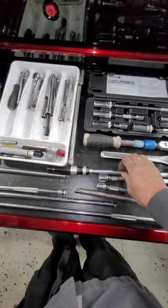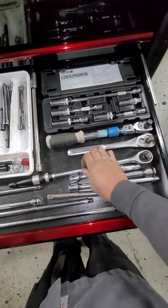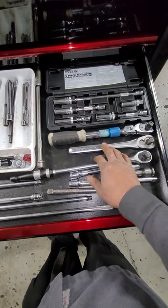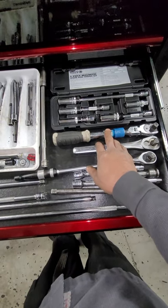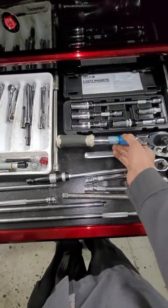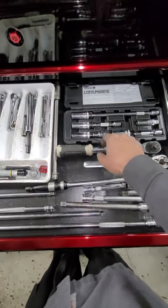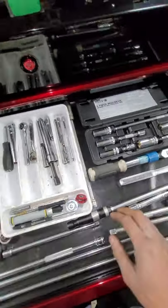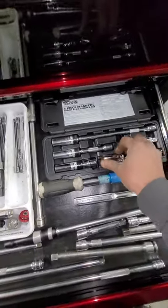Half inch clutch ratchet, that's from Northern Tool, Craftsman, half inch. This is a Hart, this came from Walmart. This is an extendable ratchet, pretty good. Never let me down. And my spark plug sockets, got them from Macro. Got magnets on the bottom, they work pretty good. They never let me down.